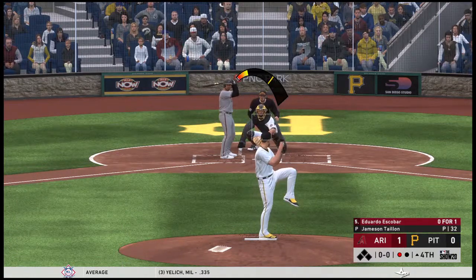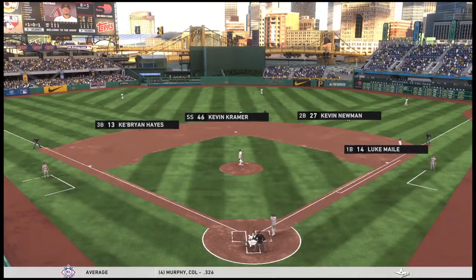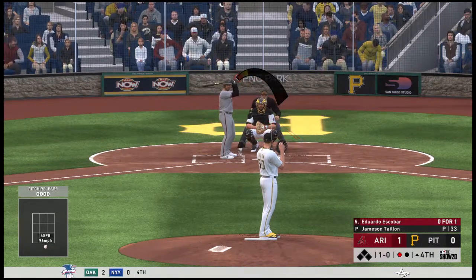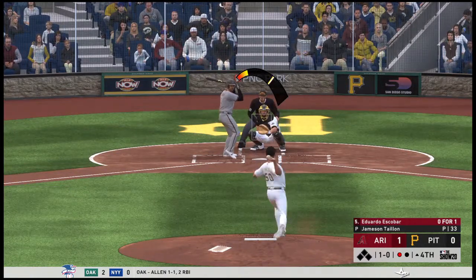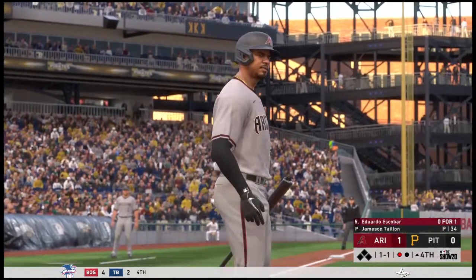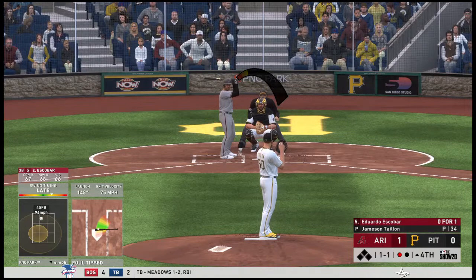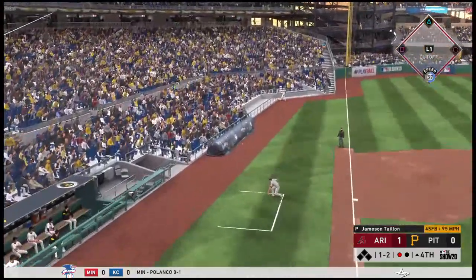Ready with the first pitch. Here it comes. Nope. Ball 1. One out, nobody on. And it's fouled away. Left side, but well foul.